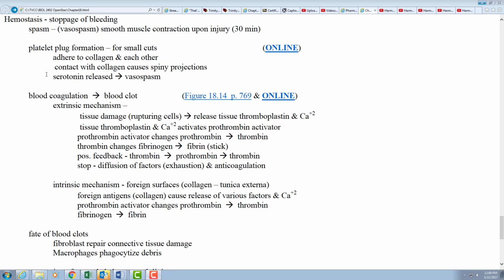Next we have hemostasis, which is a stoppage of bleeding. So once you get a leak, how are you going to stop it? Both are aided by vasospasming, as I mentioned before. The release upon injury is serotonin, which causes muscles nearby, smooth muscles, to constrict. That will make the blood vessels smaller, less blood goes through, so you lose less.